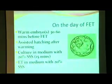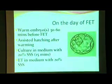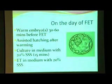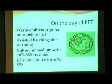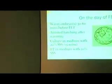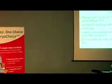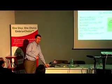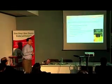So on the day of a frozen embryo transfer, when a patient comes in, we just warm the embryos less than an hour before we actually do the transfer procedure itself. So if a patient is coming for a frozen embryo transfer at 10 a.m., the embryologist will typically start warming the embryos at about 9:30. We do assisted hatching after warming, and we keep the embryos in culture for a very short period of time, and then we put them back into the patient, and that seems to work really well.